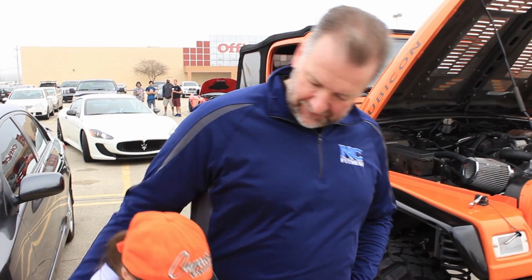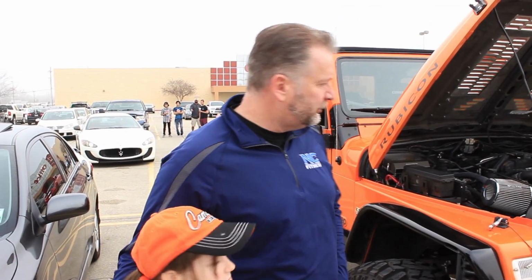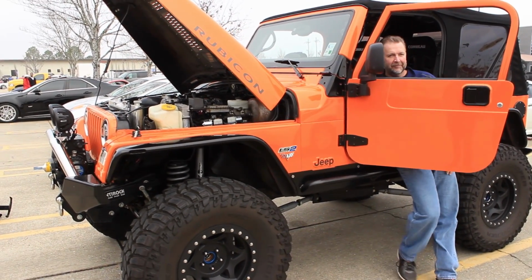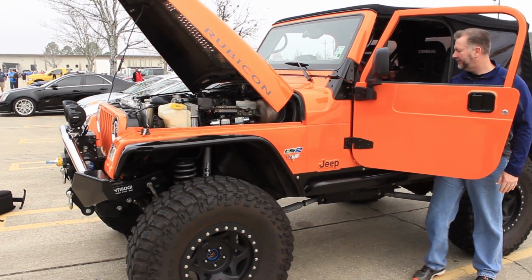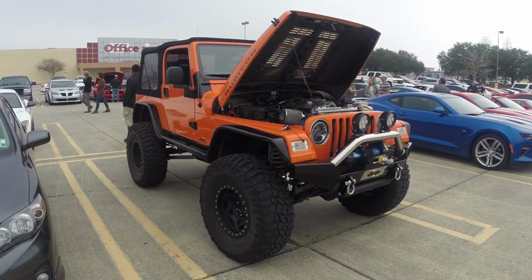My name is Olaf. This is Carly, and we're in our 2004 Jeep TJ. As you see, it's pretty well built. It's got a 6.0 Ellis. We got a 6-speed 6L80 automatic trans, Atlas transfer case. Built out Dana 44s with 513 gears, pretty much full long arm, 6.5-inch long arm from Rubicon Express.